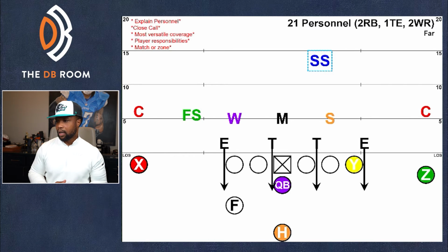It can look like cover 3, and we said in cover 3, we are built to stop the run. We're susceptible in the pass game, okay? Well, if we show cover 3 and they think that they can throw the ball on us, but we're really playing cover 4, we're gonna benefit from that, because now in cover 4, we can double team those guys and help us out in pass coverage, okay?